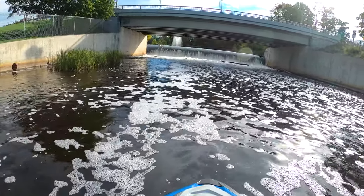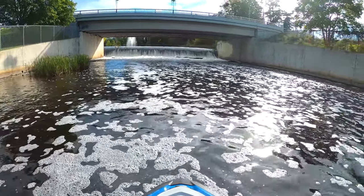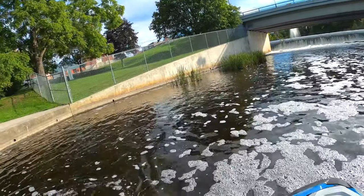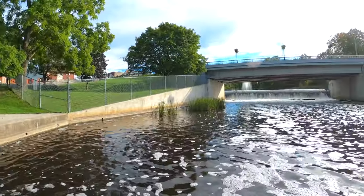Nope, nope, nope. Back out, back out, back out. Ball rock right there. I almost went right up on that. You can see there's some current. I think we're just gonna pull over here for a second.